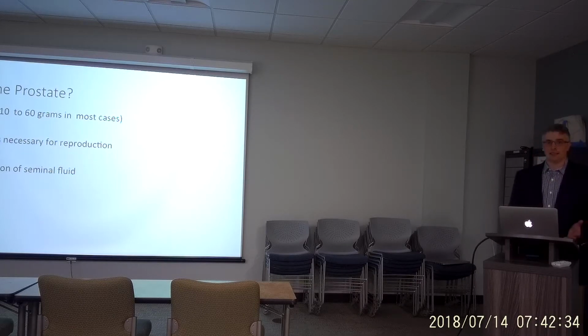The purpose of the prostate. People think that it's an erection organ. It has nothing to do with erections. The sole purpose of the prostate is to make proteins and fluid that is necessary for sperm to survive in the vagina. It is entirely a reproductive organ. Unfortunately, it just happens to be wrapped around the urethra, so over time it can cause problems for people trying to pee.